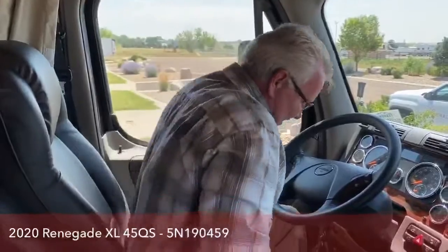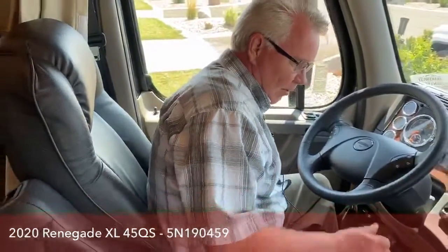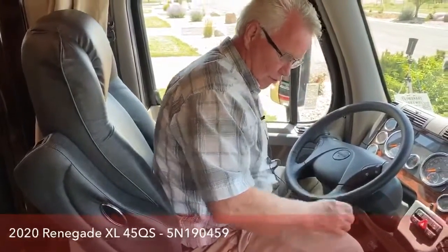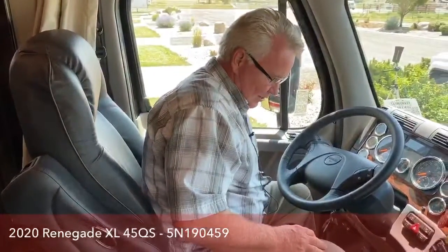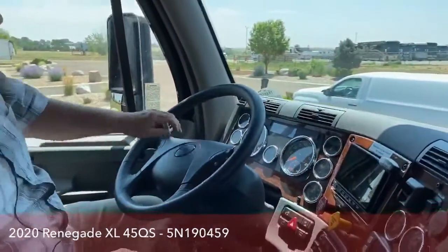One thing that these Renegades have, it's an air ride rear, but it's shock and leaf spring front, like a truck, but you have a nice air ride seat that you can pump up or pump down. I've got air in my compressor. So you can find just the right spot for you. It's a comfortable seat, so when you do hit some bumps, it doesn't jiggle you too much.